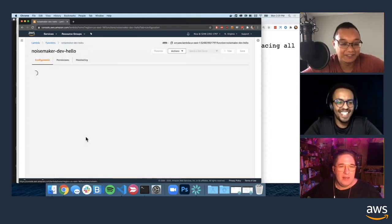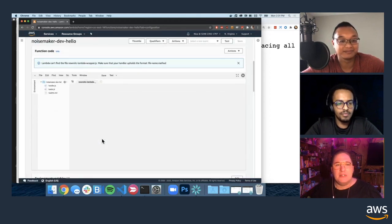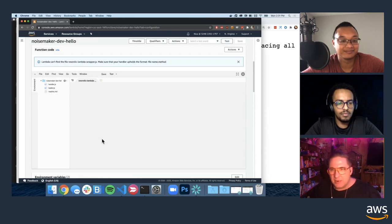Noisemaker's in here, yeah. So when we create this Lambda, we have a little spot here to paste in Lambda code. I don't know if this is going to load or not because I just uploaded it. I think it's updating right now. So that can be a first way that you do Lambdas. And certainly there are organizations out there that are still pasting code into this interface all the time to edit their Lambdas. But that's not really the right way to do it.